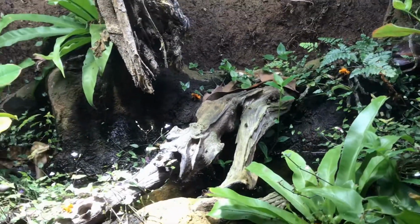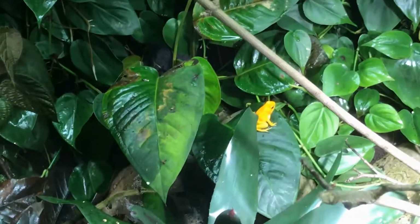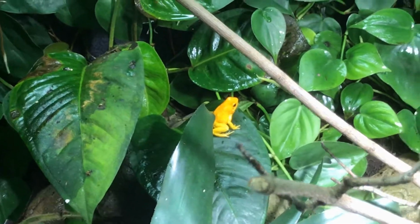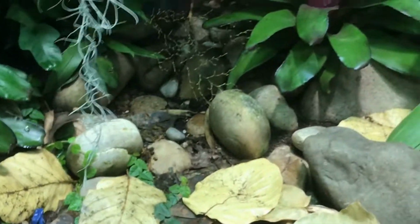Back to the golden mantella, so there's loads of them to look around. Continuing on next. Here we have the golden poison dart frog. And here we have some blue poison dart frogs.